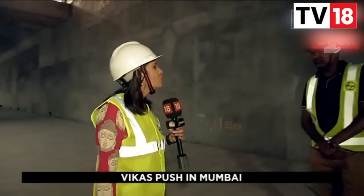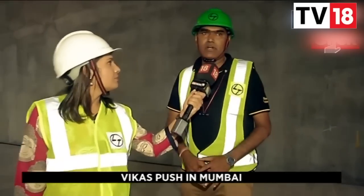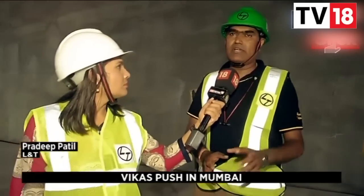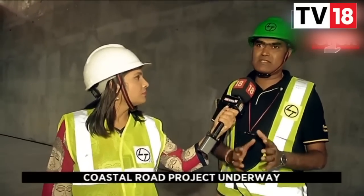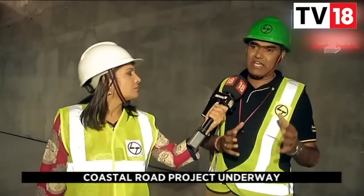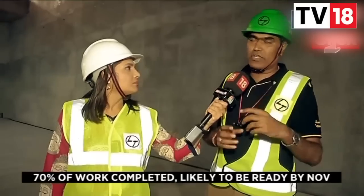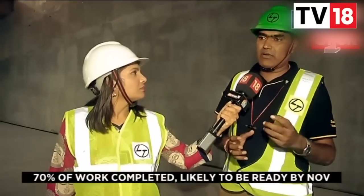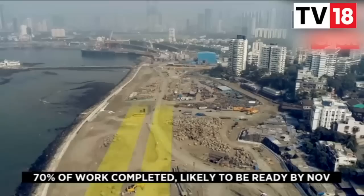Sir, if you could tell us what this ventilation system is. Actually, this is the ventilation system we have to use during an emergency. We have cross passages to connect the two tunnels, so that if any fire emergency occurs, the vehicle underpass will be there, and during an emergency we can immediately reach the victims to help them.